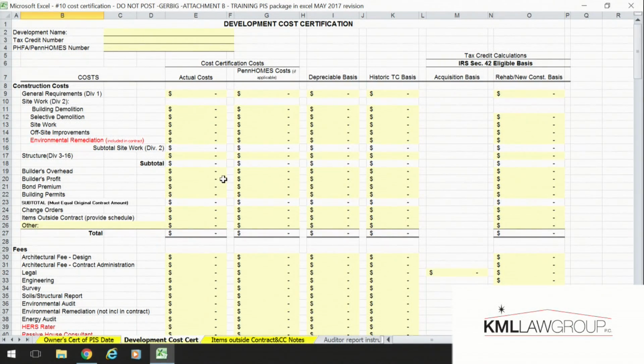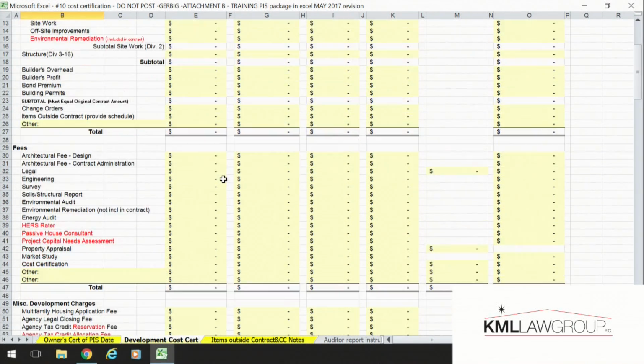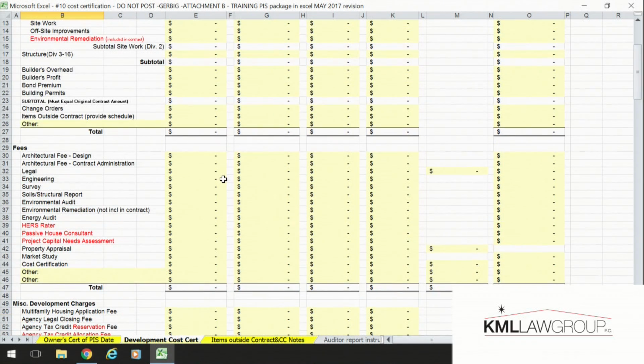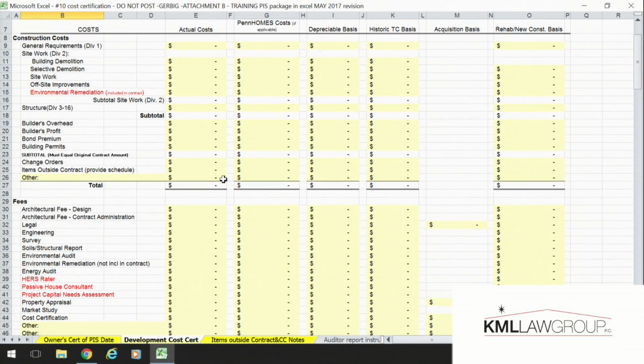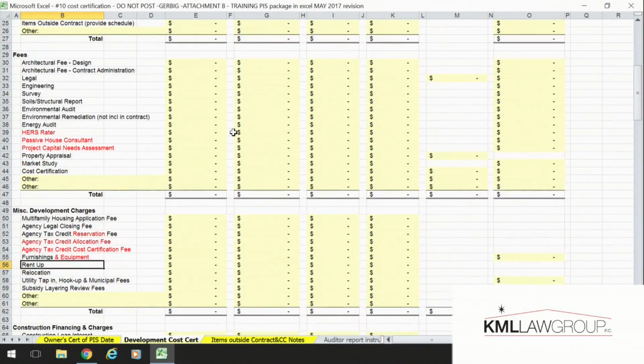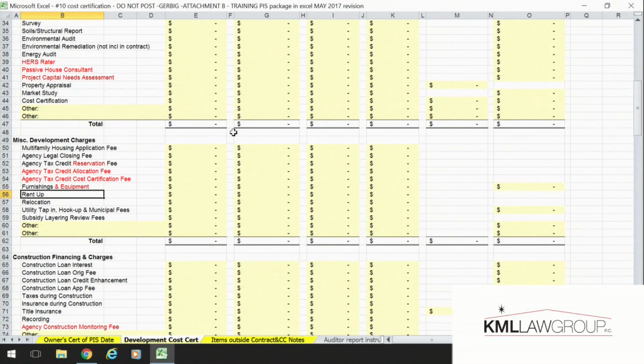Right, we good? Yep, we're good. You have a couple new red ones there. Oh, yes. So again, anything on here is new for the cost cert package. It might already be on the application package, but this is the first time that the cost cert package has been updated since 2012. So all the reds are new.